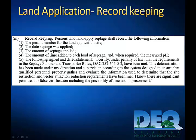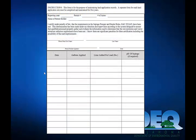And then you have to certify the following statement, which says that you have met the rules, you've applied it the right way, and you've stabilized it to the point where vectors are reduced and requirements have been met. So we have a record that we put out that you're able to use, and it's important that you keep these records. Again, I want to reiterate that when we perform inspections, we're going to be asking for copies of records. So the records do two things.